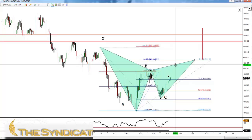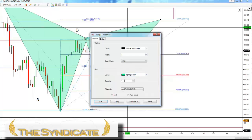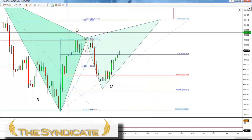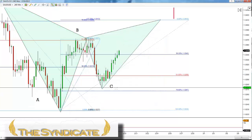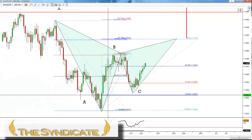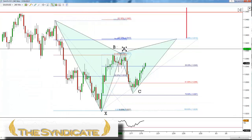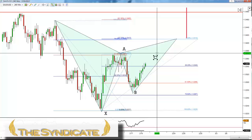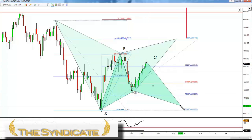We also have something else forming. If we zoom in a little bit, we actually have another potential pattern forming as well, depending on how the market moves. We know we had a 618 retracement with our C leg. If we switch things around a little bit, go X down here, make this our A, make this our B, we're setting up a potential C leg for a bullish Gartley pattern. X to A to B, B to C, and if this completes, looking at C to D completion down here.